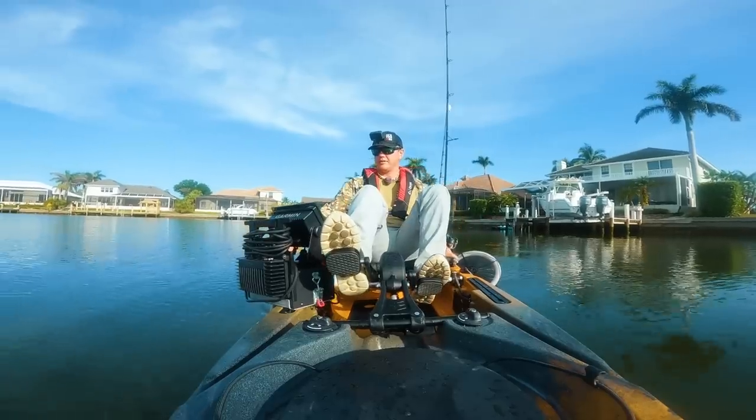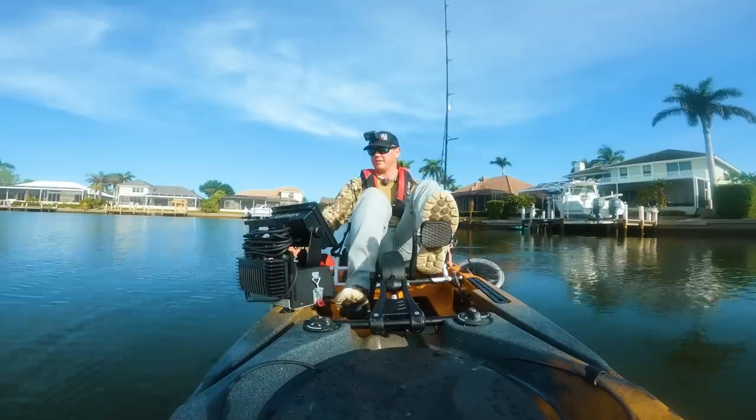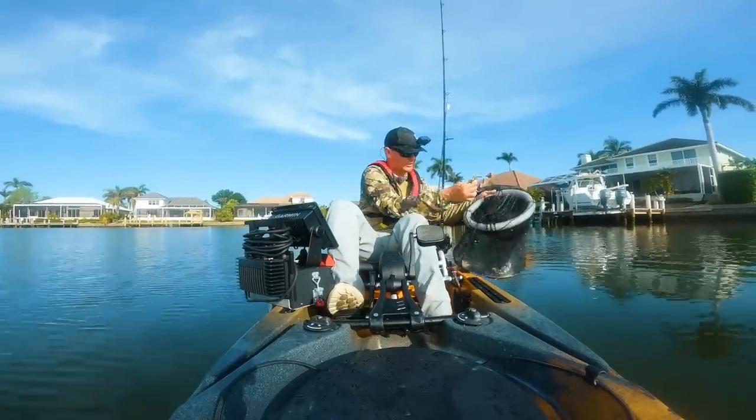And with the Livescope thing, it's the same deal. I know it's changing fishing, but it's not going anywhere. And I think it's just our responsibility to then teach people how to handle fish and release what needs to be released. And we're gonna try a big live crab here.